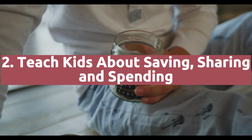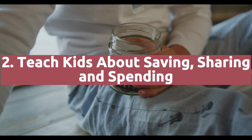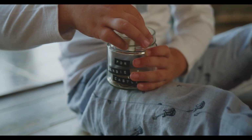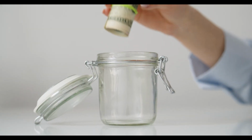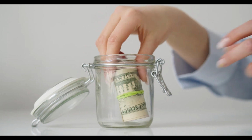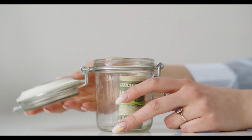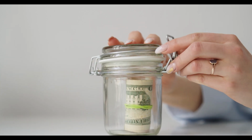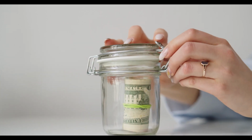2. Teach kids about saving, sharing, and spending. One method that works well is to give kids a flat allowance in exchange for the basics expected of them, like making their beds and feeding household pets, and giving them the opportunity to earn more with bigger chores, like mowing the lawn or handling the family laundry.